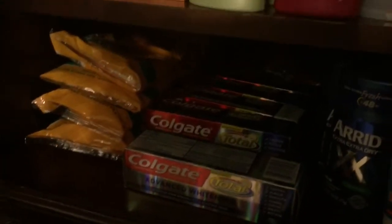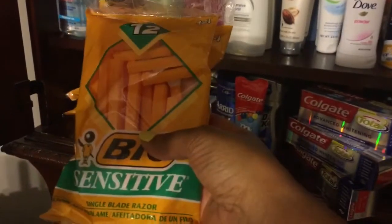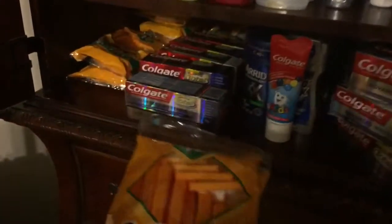And I see all those packs of razors. I know it's dark, but all those packs of razors, absolutely free. These were free, okay? I don't even know how many packs I got. Y'all can't even see the back of the cabinet, but I got several packs. I'll straighten it in just a minute.